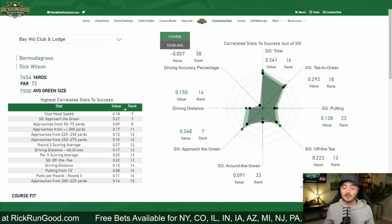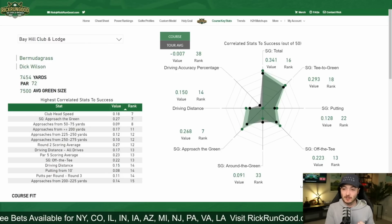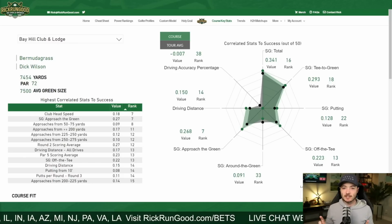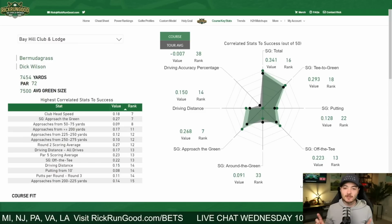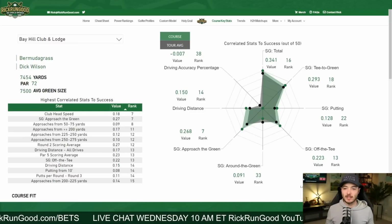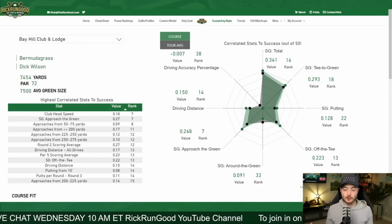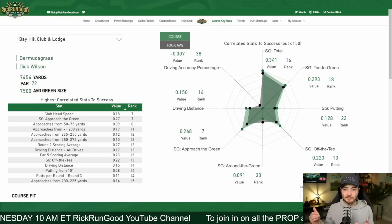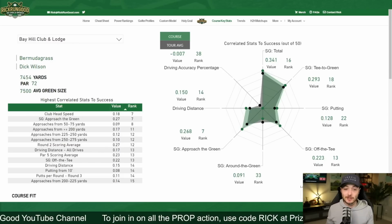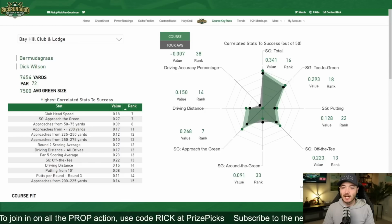metrics, which has zero opinion in it, driving accuracy is not super important as long as you have club head speed. So for those who are new, the way that this specific model works is it looks at the types of golfers that have had success at every single golf course on the PGA Tour over the last handful of years. And it finds trends in those players. And it says what stats have been most highly correlated to success. Driving accuracy, not very correlated at all. In fact, a negative correlation, just a smidge, but basically a 0.